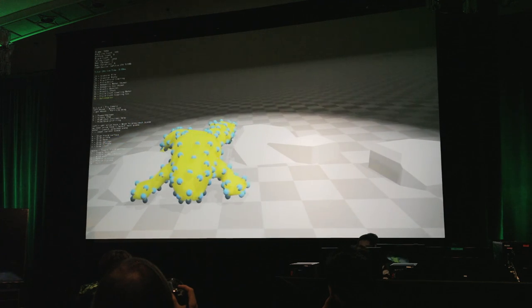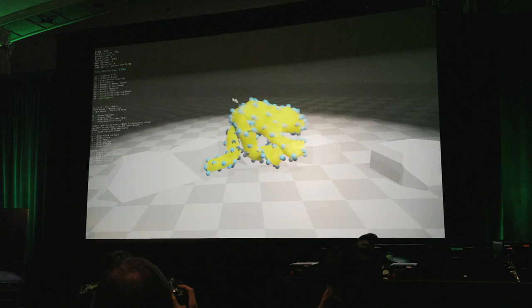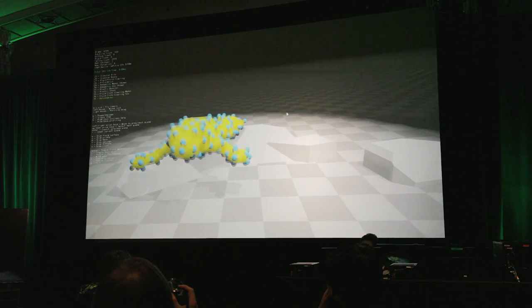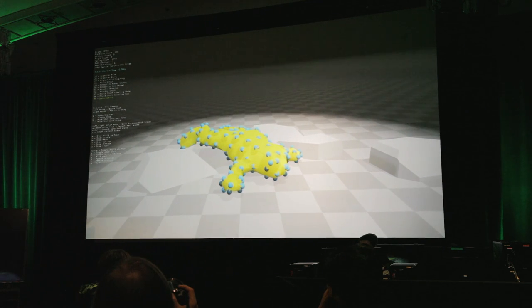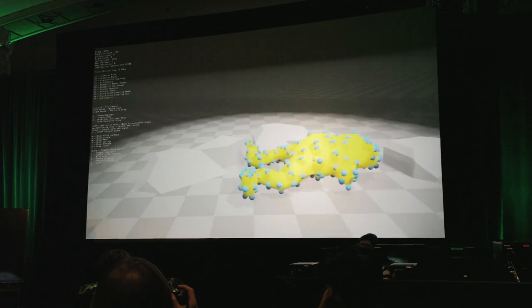So this one's kind of fun. We just kind of call it the squishy frog. This is a deformable. Classically, doing rubber or deformable kinds of objects in geometry has been pretty hard. So this is a deformable object. This is a little frog guy. You can move him around. He squishes, he deforms, he bends, and it kind of all does the right thing.